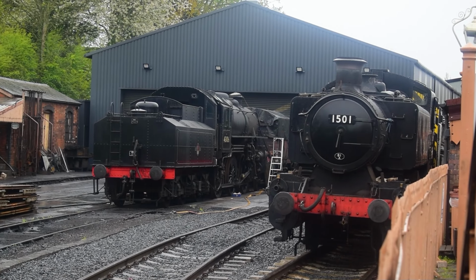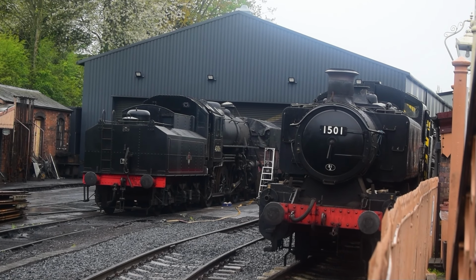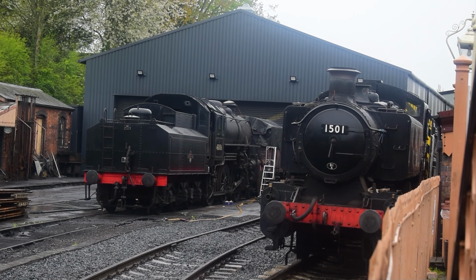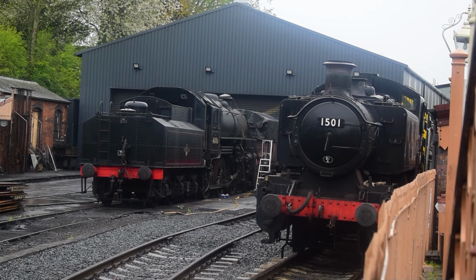Also found in the yard was 43106, the sole surviving LMS Ivatt 4MT class 2-6-0. Much like 1501, the Ivatt 4MT is another locomotive whose boiler ticket expired recently.